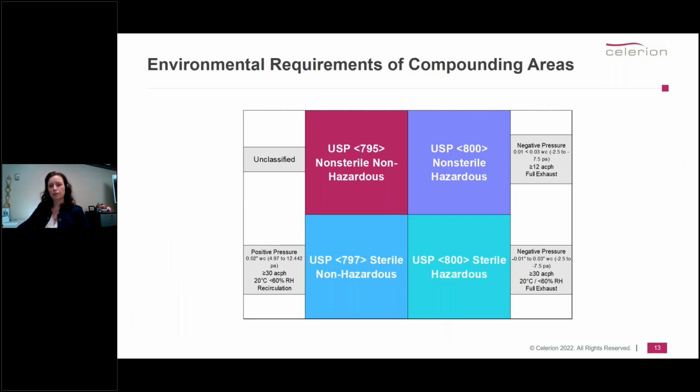The layout here shows the different environmental requirements for the specified compounding areas. The USP 795 area is not required to be classified. The USP 797 area is required to be a positive pressure area with greater than or equal to 30 air changes per hour, approximately 20 degrees Celsius, less than 60% relative humidity, and it runs on recirculated air.